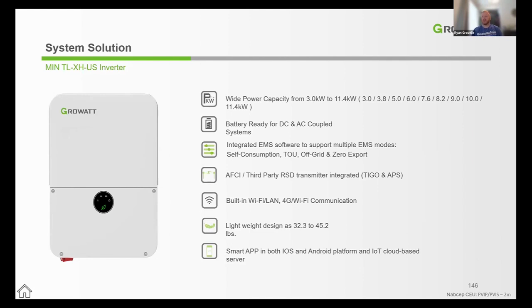Again, typically the battery is DC coupled, but we have an AC coupled application as needed for folks that already have a PV system, but may not have the roof stringing to integrate directly with the Growatt. Again, we have integrated EMS software, so effectively you can prioritize grid conditioning, maximum self-consumption, backup only, and so on. AFCI protection, just to make sure that you're not having any shorts and that it's up to the latest compliance for the US market.